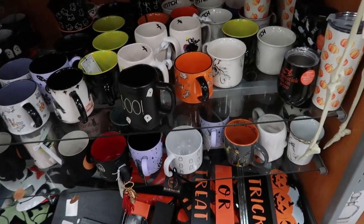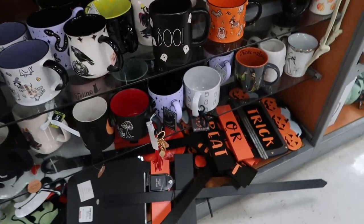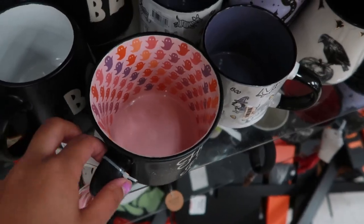Okay, we're here for the spooky stuff. Peep that mug. I almost got that mug. I also saw a spider mug, you know, talking about my little puppy spider.